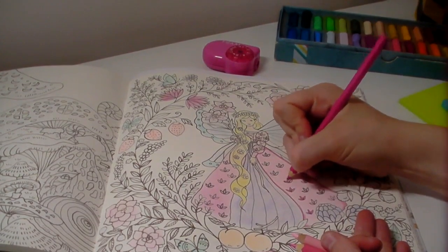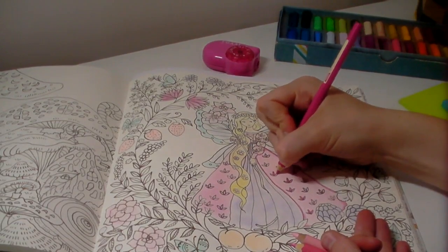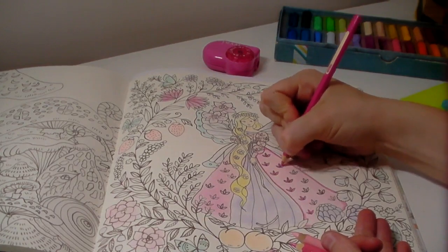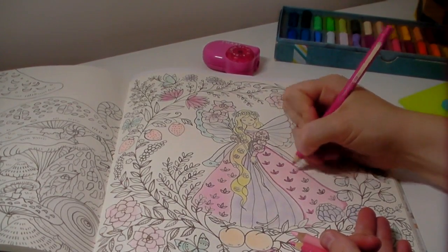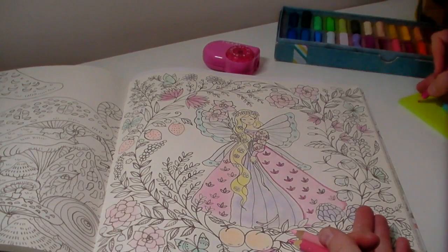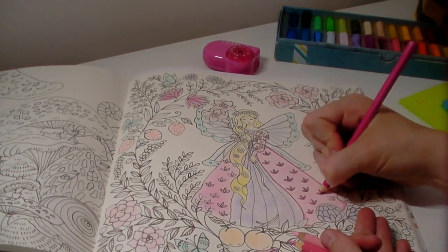But I'm finding that it's quite smooth, and because I put the pastel down, it already kind of adds that layer, so it's slightly harder than I thought. But maybe it would be easier with a softer pencil, so it may just be these harder ones. So I'm using Faber-Castell Classic. But to me they feel a bit harder, but that's okay.